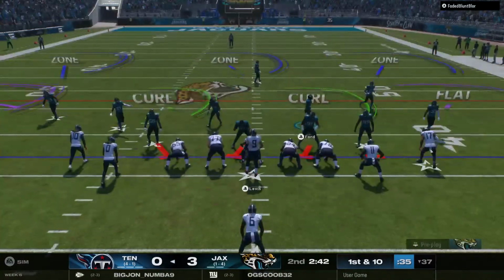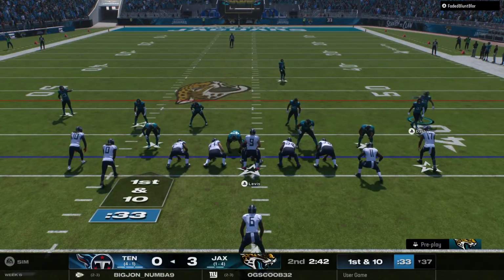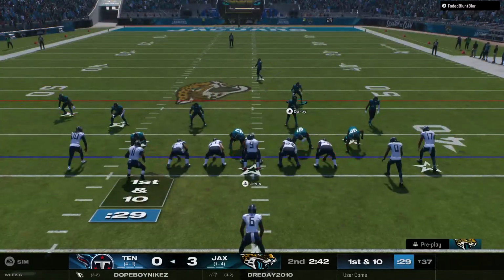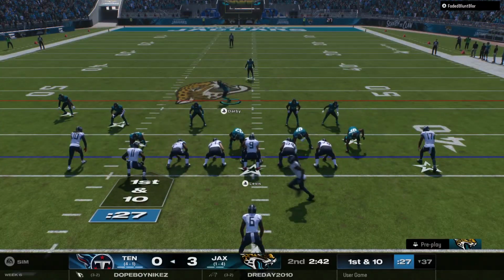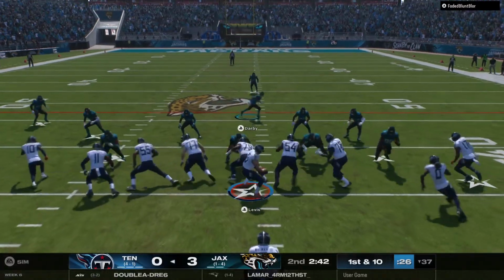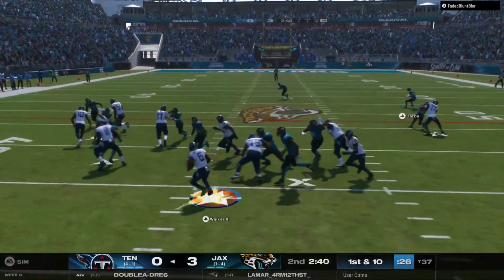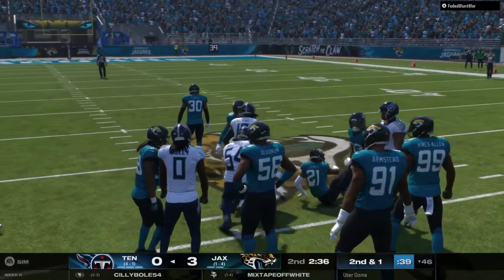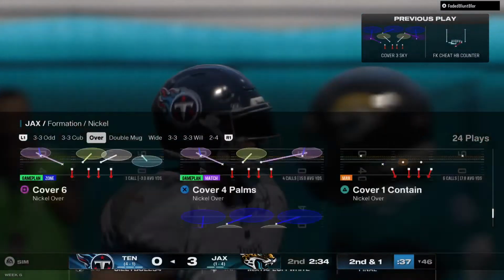Tennessee offense about set and ready to go. They trailed 3-0 after the INT last time led to a field goal, but now another fresh start here, 1st and 10. Here's Walker to start the drive. And this will be good for a pickup of 9 to the 46.